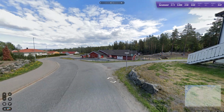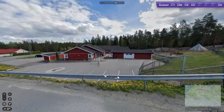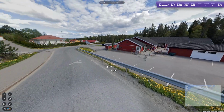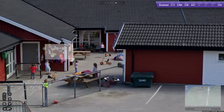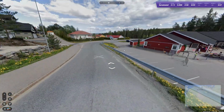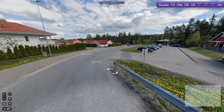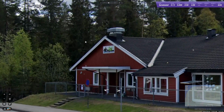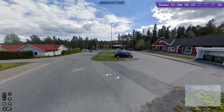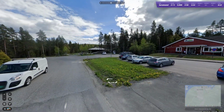Fuglekongestien, the Goldcrest Trail. And here's this must be a daycare, yeah. I guess we're in May. What's the name of this daycare? It's called Skogkanten Kindergarten. So the Forest Edge Kindergarten.